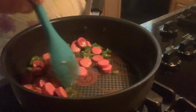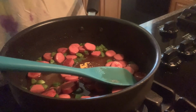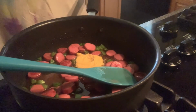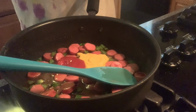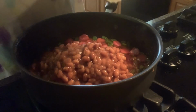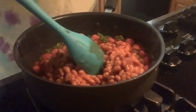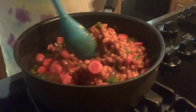So anyway, you get that all mixed around, and then we added some mustard and some ketchup, and then let that kind of sizzle and bubble and get all mixed together with the ingredients and flavors. And then we add the can of baked beans, and again, mix that around, let it sit for a while on the stove, let everything melt together and just get all delicious and so good. I'm tasting it in my mouth as I'm watching this. But yeah, you just let that sit for a while and get all mixed together, and then you eat it.